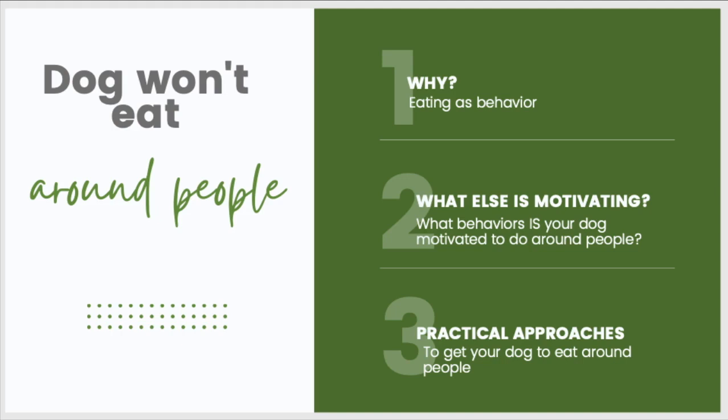So what we've just covered is why dogs often won't eat around people. This is because, remember, their motivation to get that food consequence is much lower than their motivation to preserve their life. What else is motivating? Safety, getting distance, whether that means driving away the visitor using aggression or running away themselves. And then, how can we get around these so we can start to train using food and positive reinforcement around strangers? The thing we talked about today: practical approaches to maintaining distance between your dog and the thing they're afraid of. Next week, we are going to talk about the practical approaches with regard to human behavior.